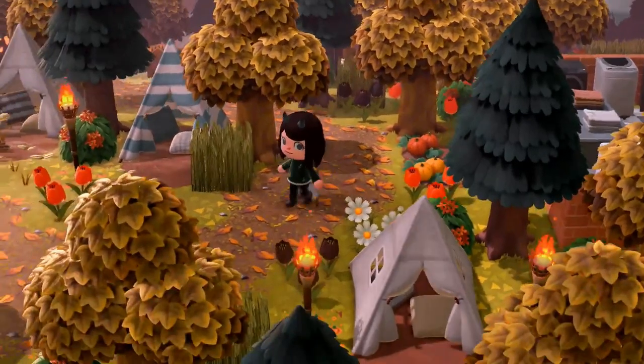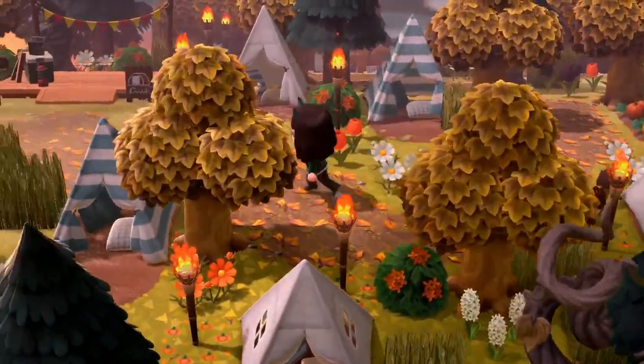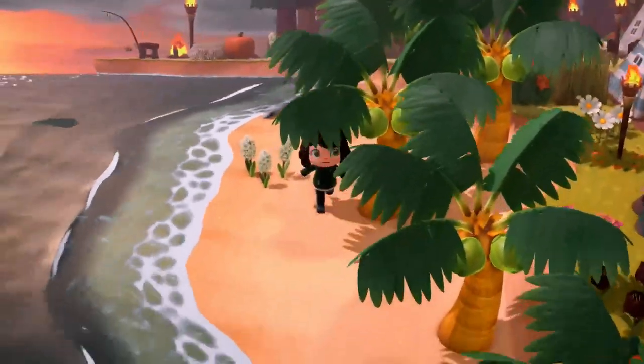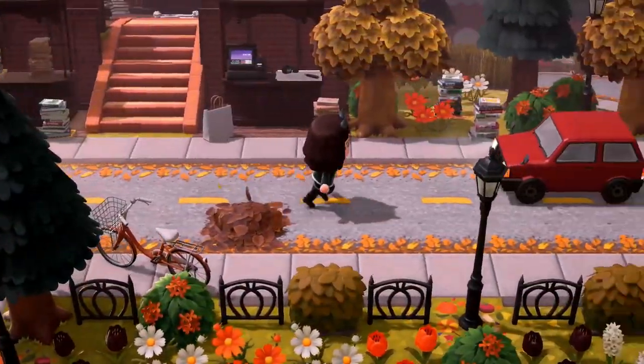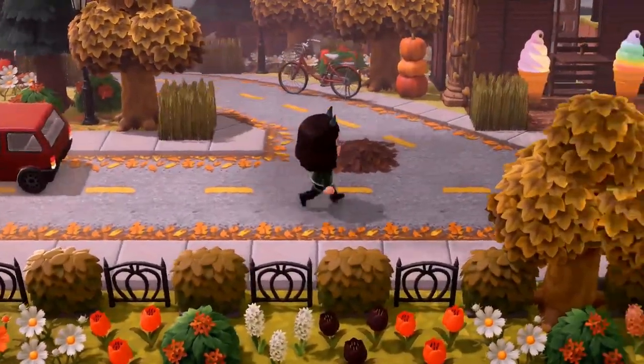This is all really cute, and I love this natural path right here. It does look really good. So I'm gonna continue and go back around the front and work my way back on the inside of the island. Okay, so this is the airport, and we're gonna make our way to the right and see what's going on on the other side of the street over here.